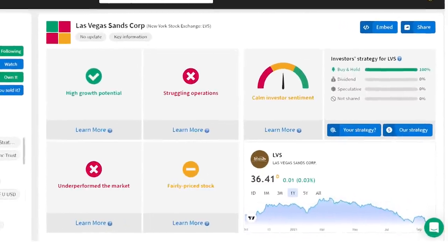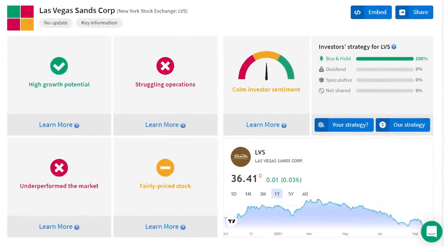In the consumer space, we're adding Las Vegas Sands, ticker LVS, and this is a really interesting one because of a recent sale agreement. Now, LVS is the world's largest operator in integrated resorts and casinos with sites mostly in Vegas, Macau, and Singapore. The company agreed in March to sell its Las Vegas assets for $6.25 billion, which is going to shift its focus to those international resorts where frankly, I think most of the growth exists.